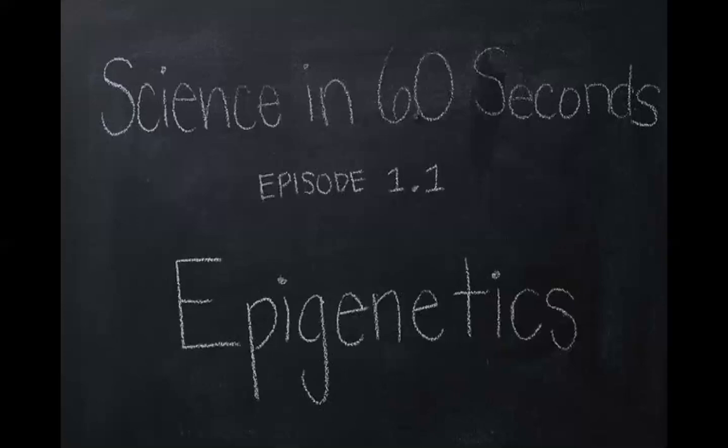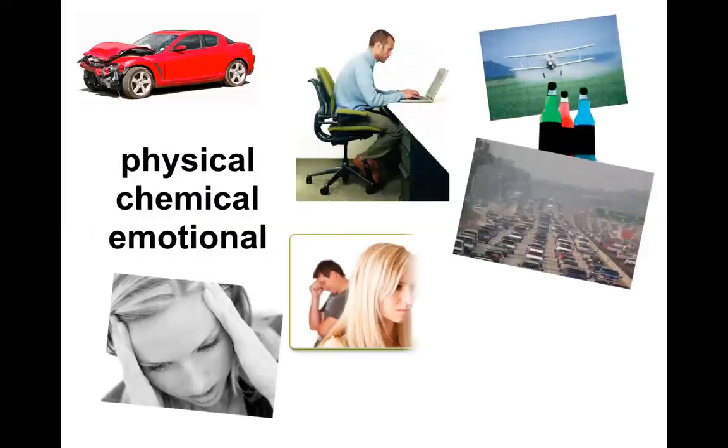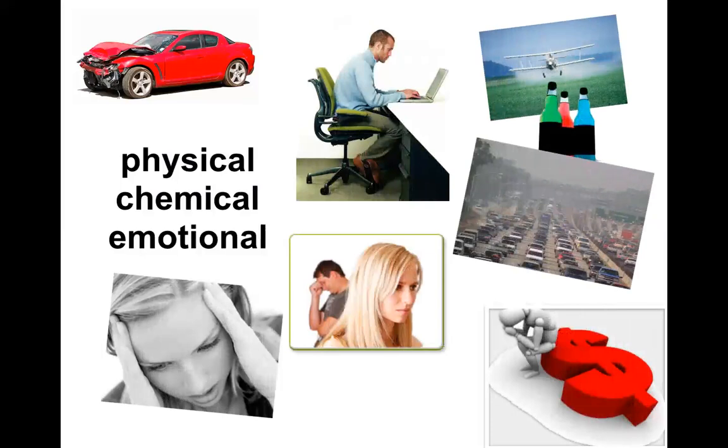You can take 2 identical twins, and if they have different habits and lifestyle choices, the expression of their genetics is going to be very, very different, right? If one lifts weights and the other sits on the couch, one is going to have muscles and the other is going to get overweight.